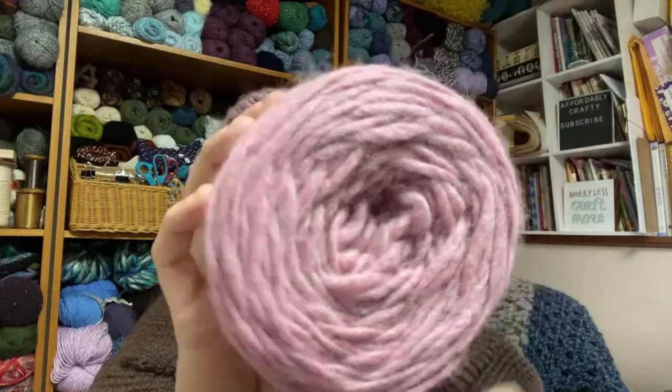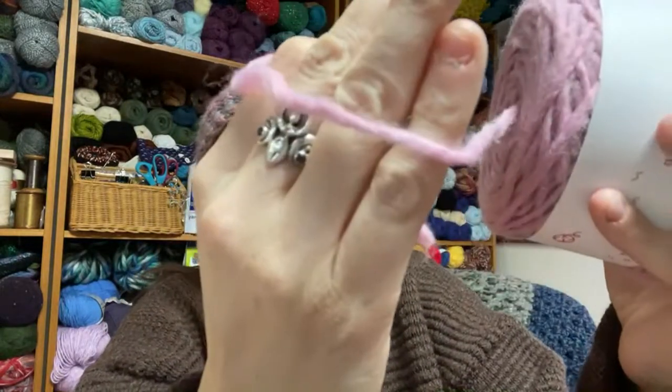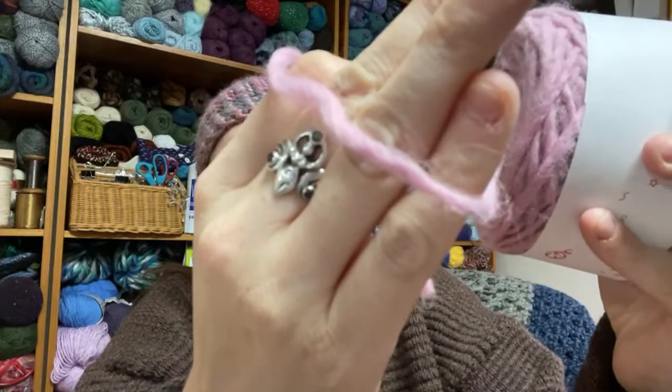Yeah, it's a pretty mauve. But this is definitely, I would say this is a 5, but it's roving, kind of. I guess I could do the wraps per inch, but I really don't feel like pulling it out right now.